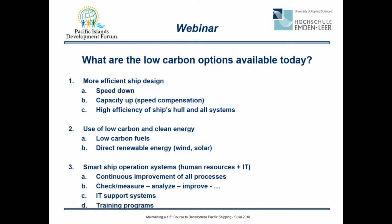Third category, smart ship operation systems. This includes specifically our human resources and information technology systems. So we want a system of continuous improvement of all processes. That means checking and measuring, analyzing, improving all processes with the support of IT systems and of course a lot of training for the crews.